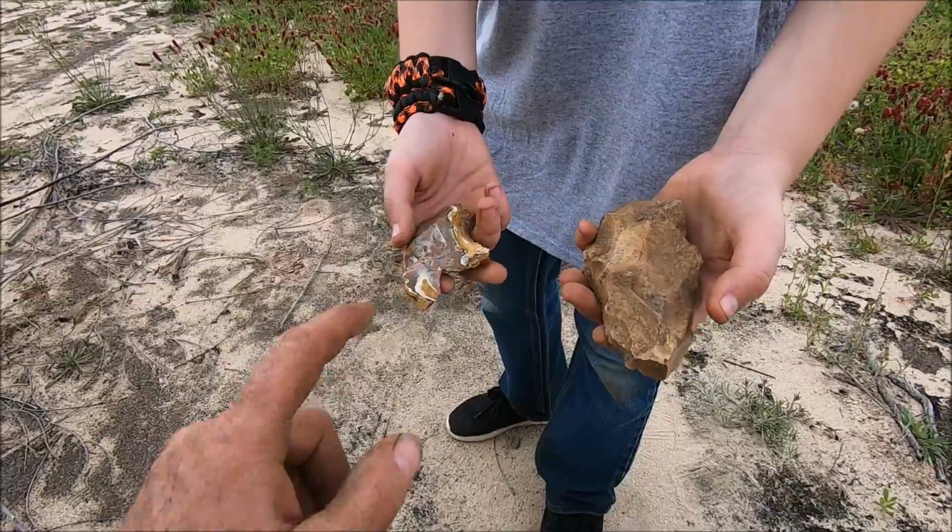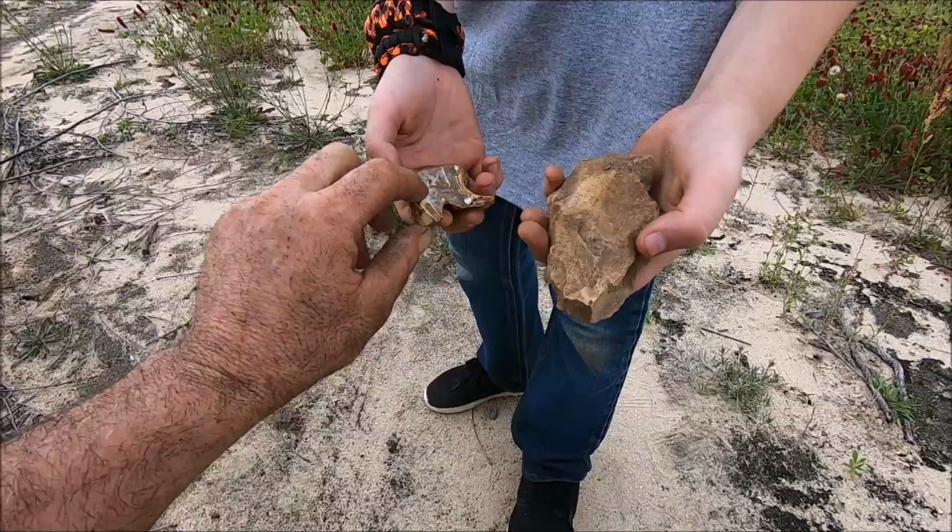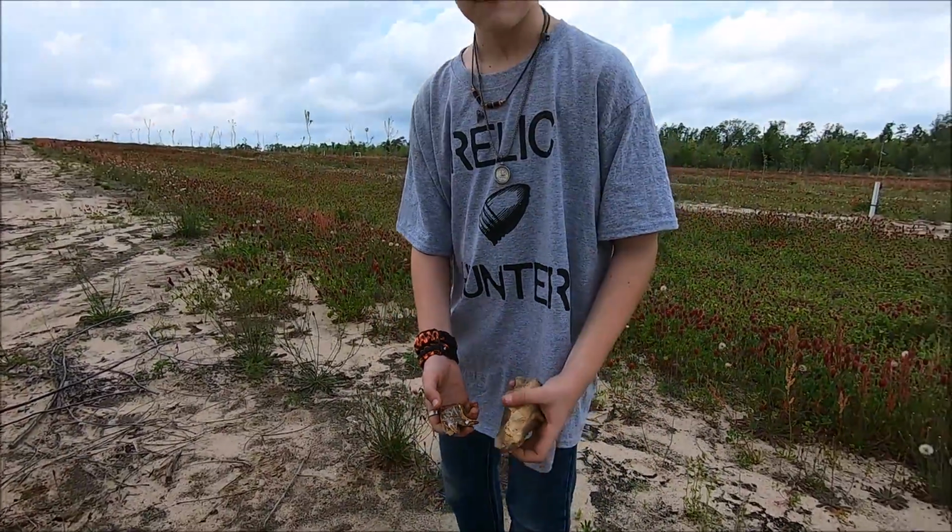Look at those babies. This is flint. And you see where they've all been pecked at and they're making stuff out of it and it's scattered everywhere. And you got a pocket full, don't you?